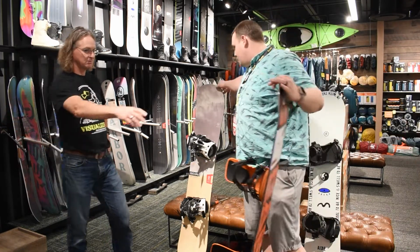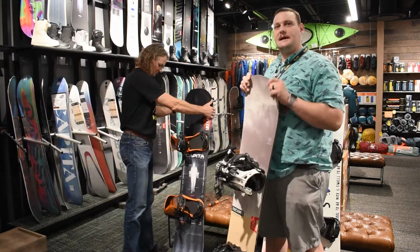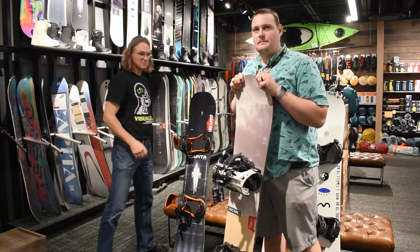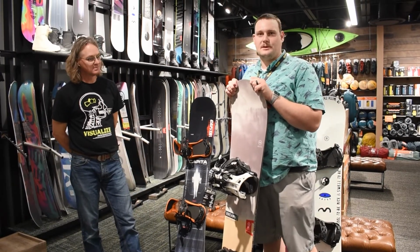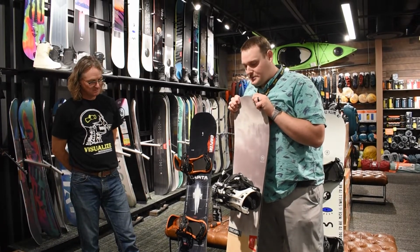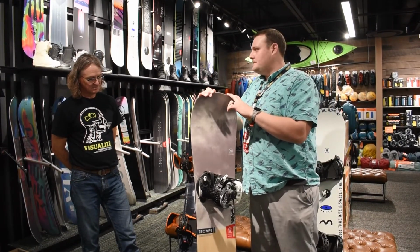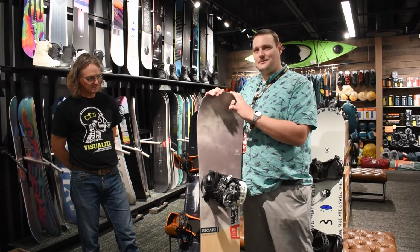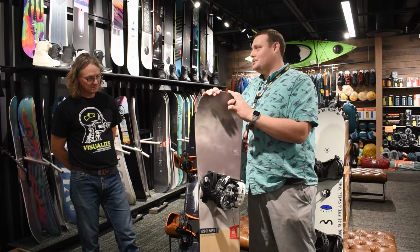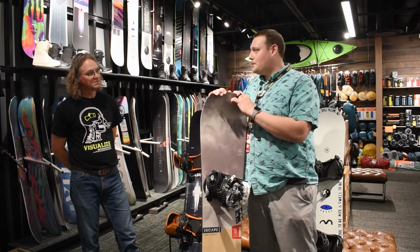Next, we've got the board from Nidecker. Nidecker is the Burton of Europe. It's a Swiss brand that's older, one of the oldest snowboard companies in the world. So this is your big mountain carver. It's a traditional camber profile, so you have to be confident on your edges to ride this, but it will hold an edge on hard packed ice. That's going to allow you to float in powder.